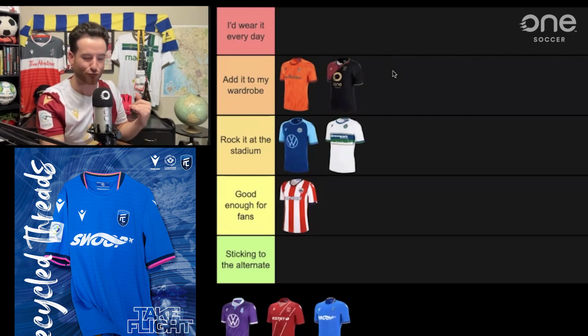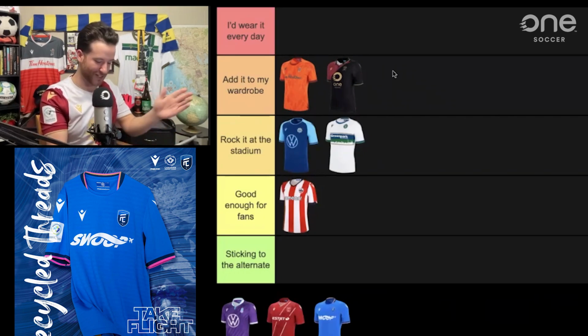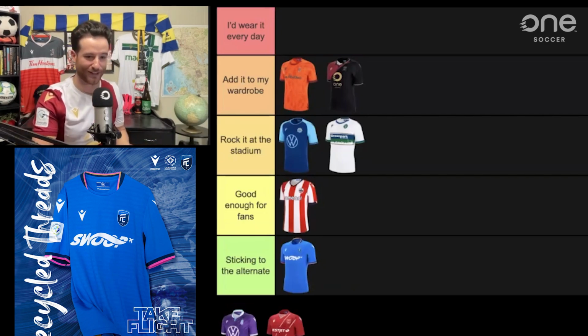I'll be honest, it's really not for me. They did such a good job with the denim sort of blue on blue, and it just felt different. It felt unique. This one goes the opposite direction. It's personally a little basic, might even say a little bit bland. And I'm going to be optimistic that the alternate that will be announced is better. That one falls to the bottom.